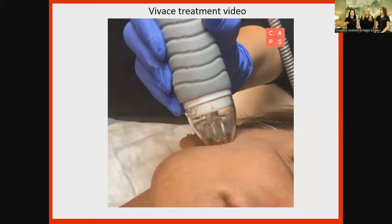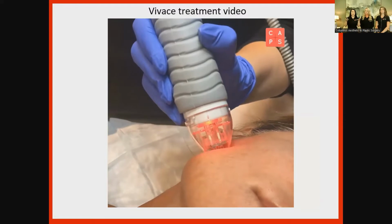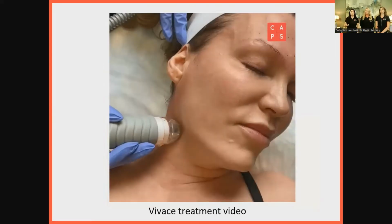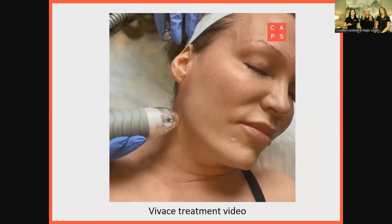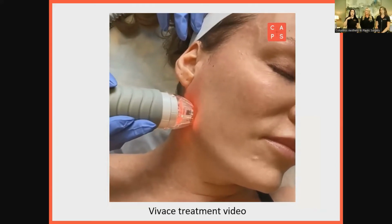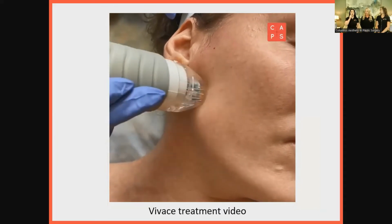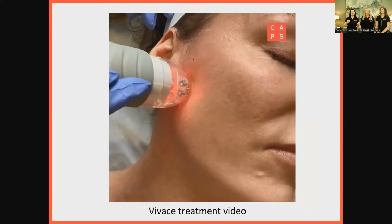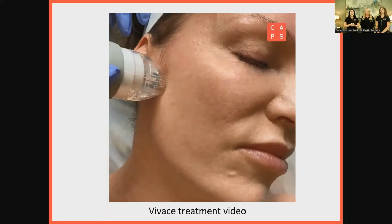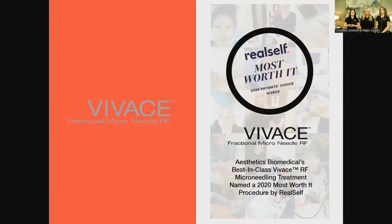This can be done anywhere that you're seeing that loose skin. Obviously, gravity sets in, everything starts to shift. It helps push everything back up. Same thing, another neck treatment. The jawline is obviously really popular right now because every celebrity has that big structured jawline. You want it tight and back. This would be by far one of the best treatments we have here at CAPS to offer for skin tightening.